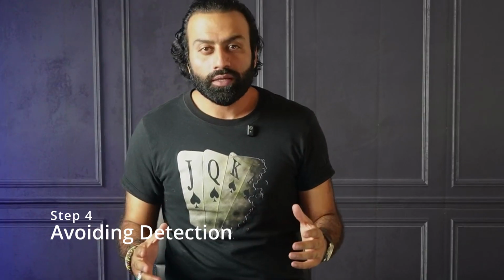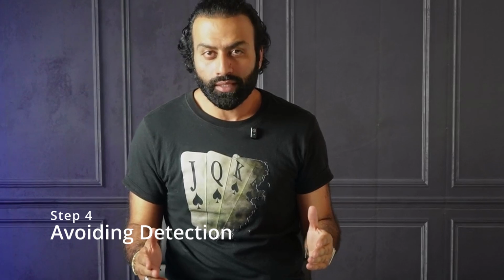The fourth one is avoiding detection. Hackers use tricks like shortened URLs, base64 encoding, or even HTML forms in the email to bypass the spam filters. Phishing is responsible for more than 90% of successful cyber attacks. Businesses lose billions of dollars from stolen credentials and ransomware every year.